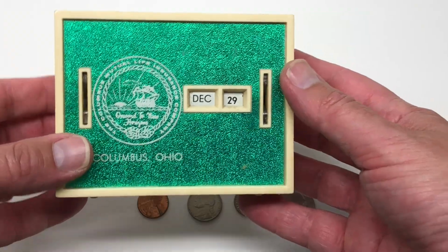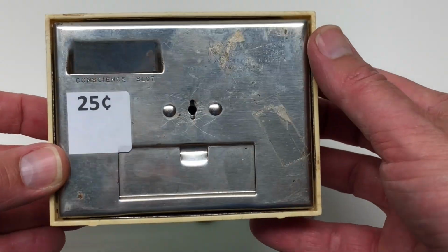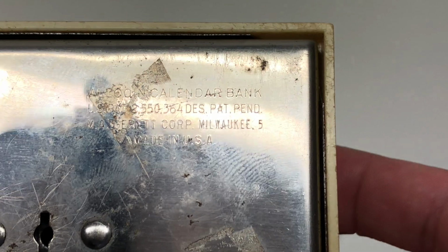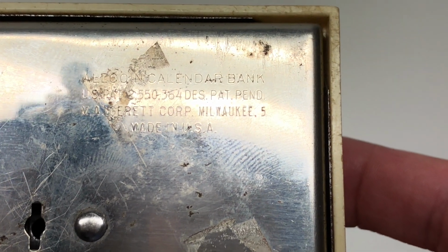It is a bank and a calendar. I got mine at a thrift store, and I got it for 25 cents. The formal name for this is an all-coin calendar bank. It is from the Gerett Company, based in Milwaukee.